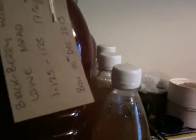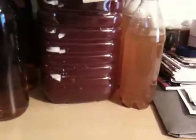And what I've got here is I started the 10th of December last year. Tesco's sell like a mead wine sort of thing in their shops. It cost £8 a bottle. I thought, nah, I ain't paying £8 a bottle. Christ, I looked at the ingredients and thought, Christ, I can make that. So it's a mead wine.